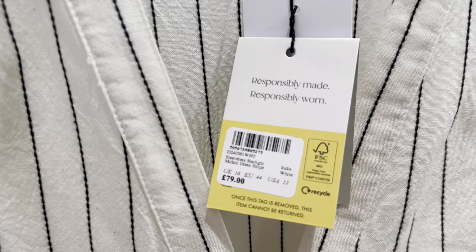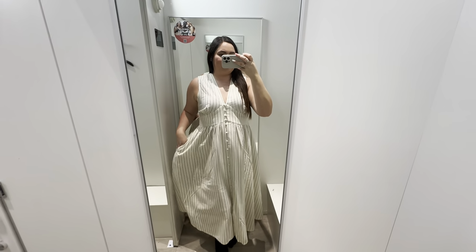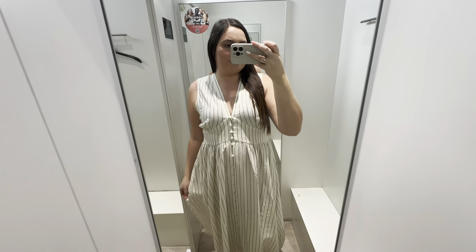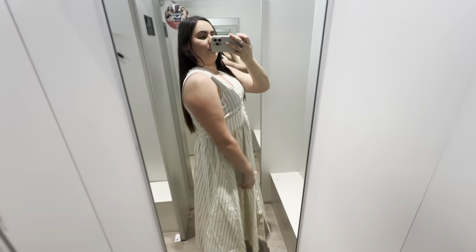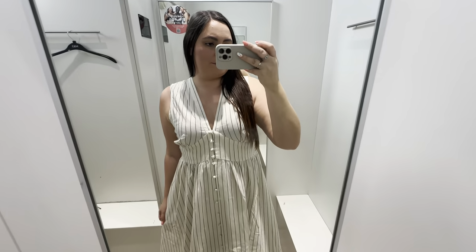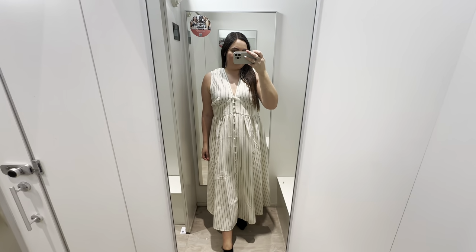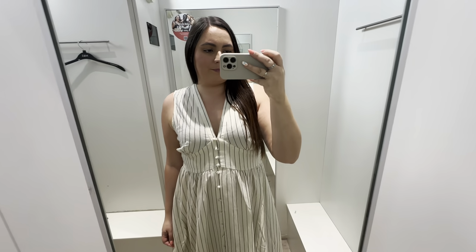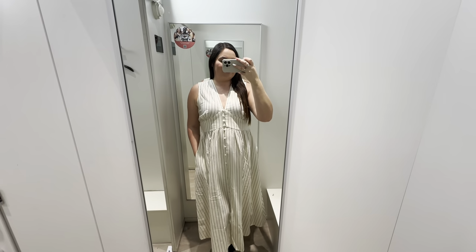Next up, I tried on this dress. Again, this was a Nobody's Child dress, so it was more pricey than the normal kind of M&S price bands, but I just thought this was really lovely. Again, I saw this on a mannequin in there and it just really stood out to me. I just love the neckline on this. I think it's very flattering, especially for my body shape, because I have quite broad shoulders. And you've got the button detail.